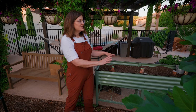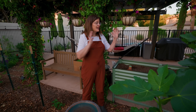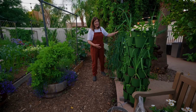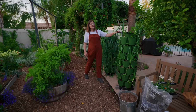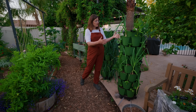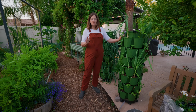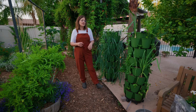So I'm practicing with this. I'm giving this good exposure. It has morning sunlight, afternoon shade. I'm gonna see how it does. Same thing with these GreenStalk gardens. Small footprint for a lot of plants. These can be a really good option if you just have a small growing area, if you just get a little bit of sunlight, because you can rotate it around to maximize the sunlight that you get.